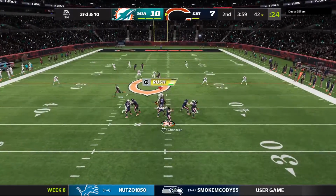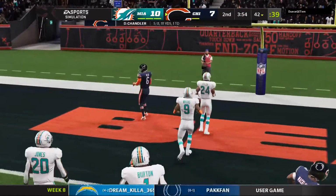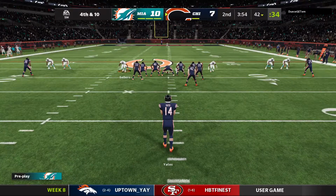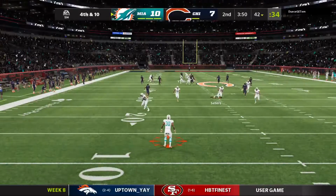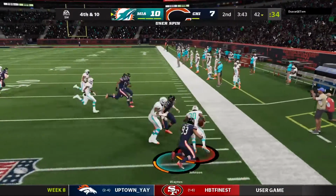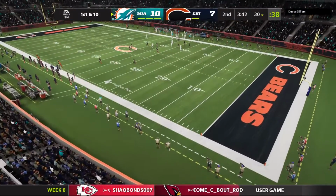Off play action. Chandler, he's going to take another shot here. And that will be incomplete. Well, they weren't scared to let it fly, but it falls to the ground and brings up 4th down. Here comes the Bears punter now, as he's on to punt for the first time tonight. Johnson to return it. A good return there, 17 yards, and it'll be Dolphin football.